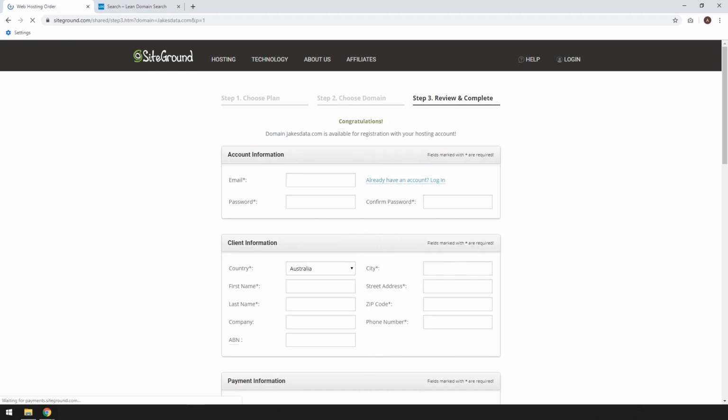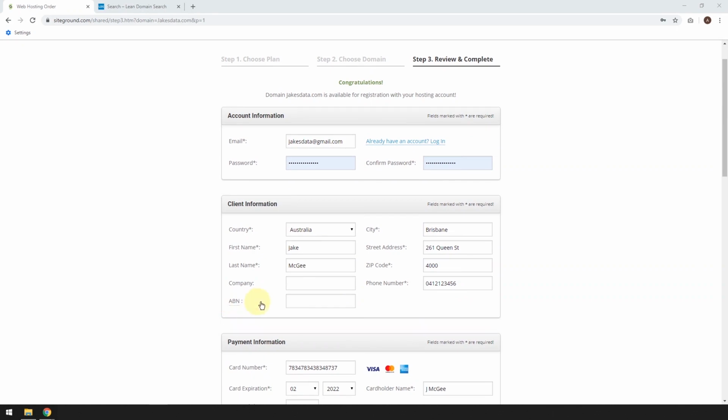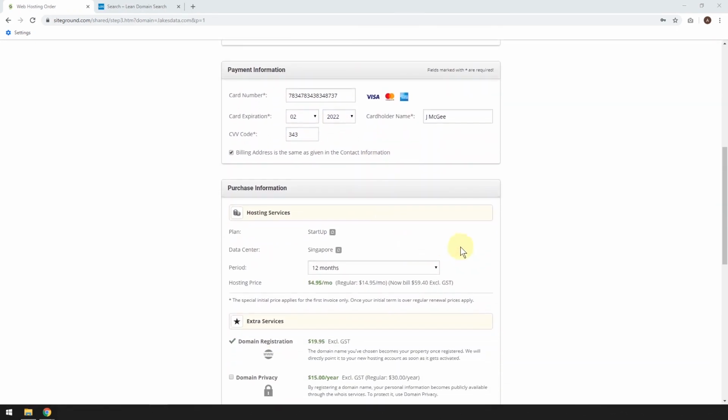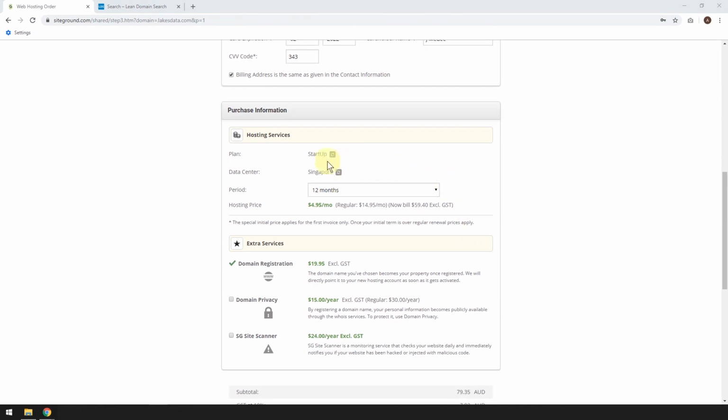Next, it's just a matter of entering all of our details. Pop your email, make up a nice strong password in there, put in all your personal details, your city, your address. I'm just going to fill that in. If you've got a company or company number, you can put those in there. Then just put in your payment details. That's all pretty straightforward. So now we choose our data center.